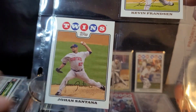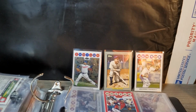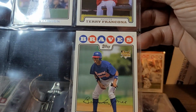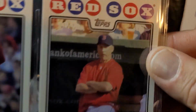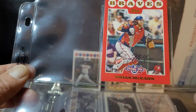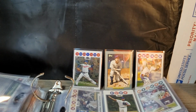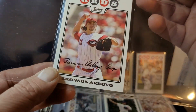Johan Santana. Shame his career ended early. He was definitely on Hall of Fame trajectory there. Varitek, Brandon Jones, yeah, went on to nowhere, and Terry Francona, looking all very disinterested there. All right, now, who do we have? We have another red card there. Brian McCann opening day card. Now, take a look, see what the difference is between opening day versus non-opening day. I do remember reading something about some opening day cards.